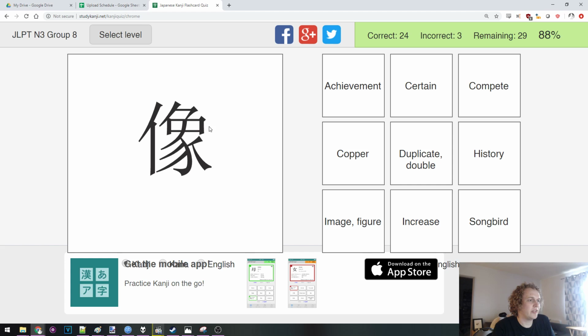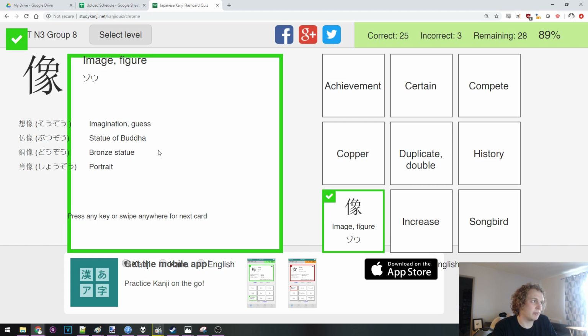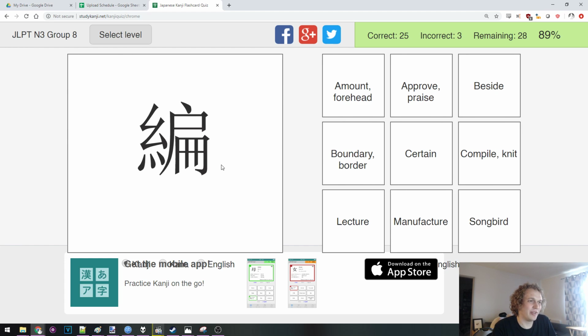This is image or figure. So I said before that this guy on the right here, which is elephant, can also refer to like statues and such. And then if it's like a human elephant, then we're definitely talking about like a specific statue or something like that. If you have a concept in your mind that is also an elephant, then that is your imagination. You can't possibly imagine an elephant.